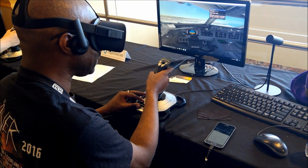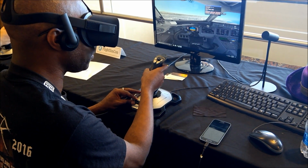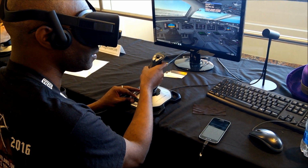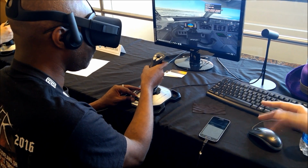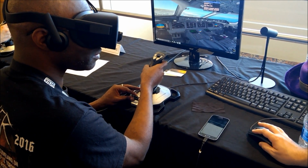Do you know any of the controls for that? Oh yeah, I'm pegging this thing here. Okay, let's bring the throttles back somewhat. Is it getting stuttery? I might need to just trigger a scenery reload. Yeah, it is a little bit. Okay, I'm gonna pause you.